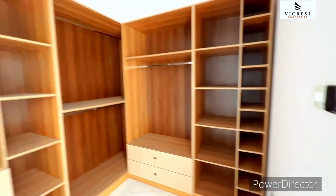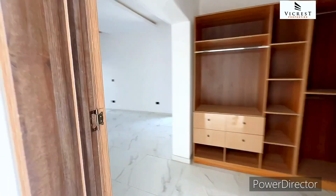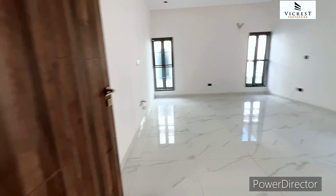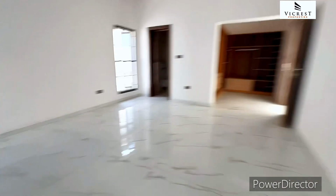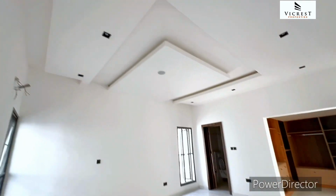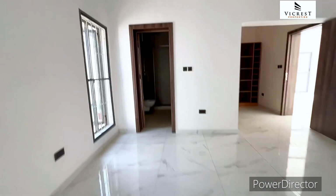Wow, this is the master's bedroom. You can see your walk-in closet. It's so spacious. The door is so wide. So let's move in. Wow, very, very massive master's bedroom, well ventilated, very spacious. Can you see it? Very spacious. You can have a king size bed, large king size bed, beautiful POP in this ceiling. You have your couch, and wow.